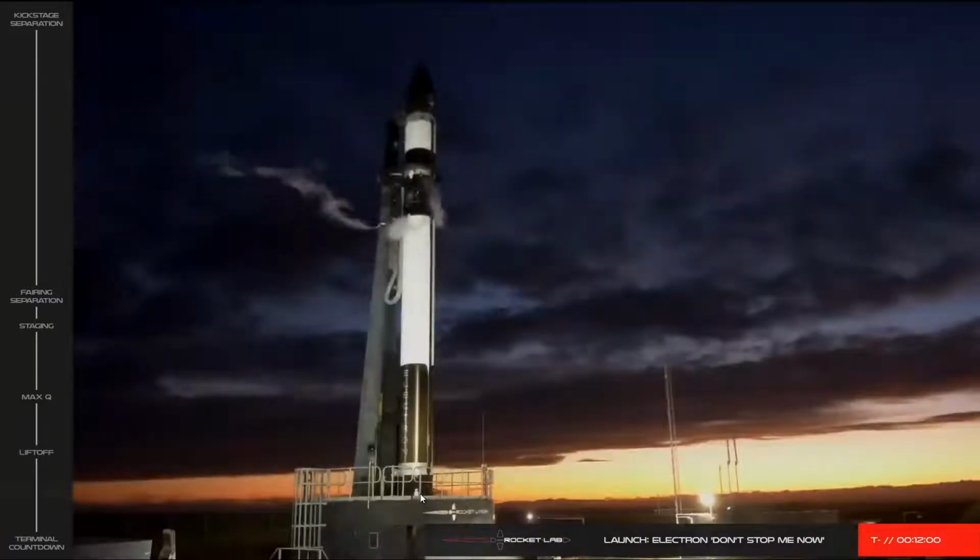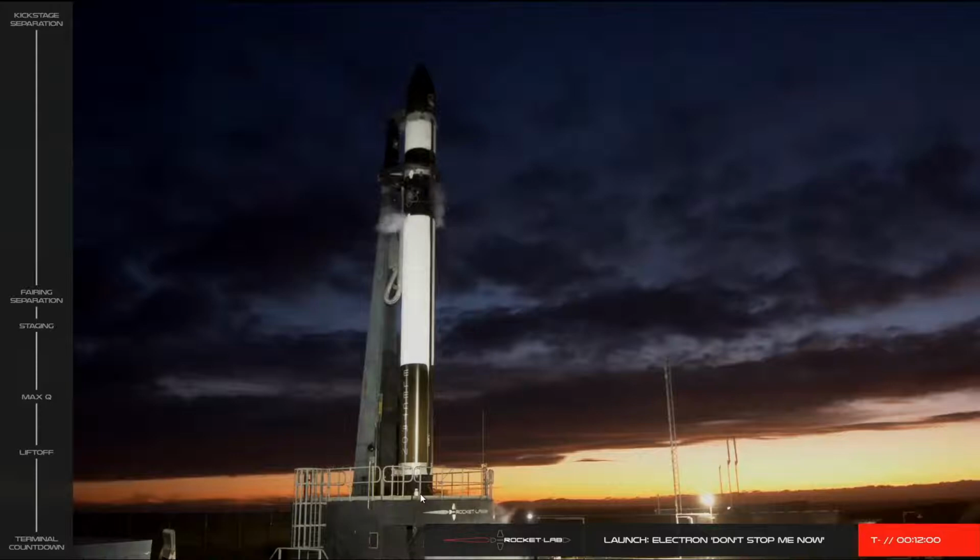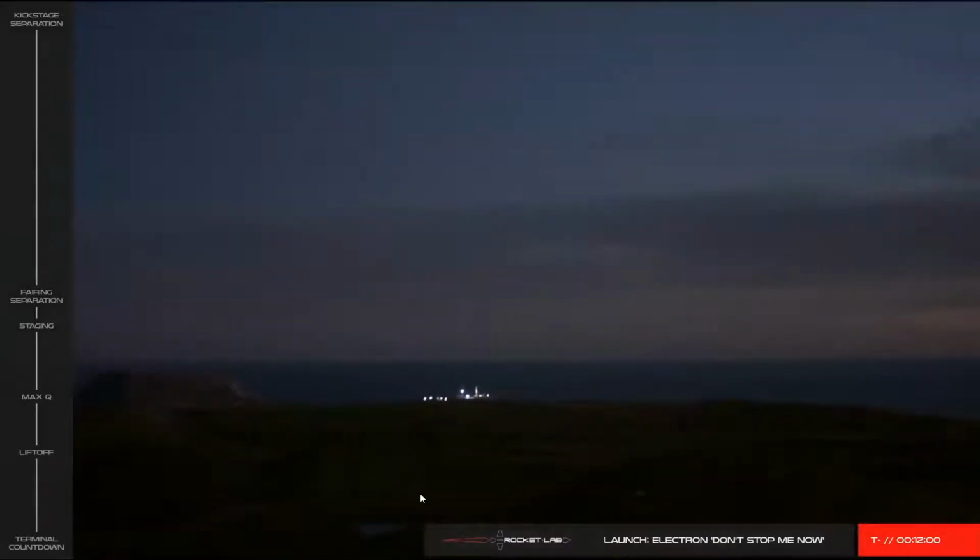Okay, we have a hold on it. That's not a good thing at all. We don't want the rocket to explode, but at the same time we want the rocket to launch as soon as possible, because we want to see the rocket launch, right? That's why we are here.